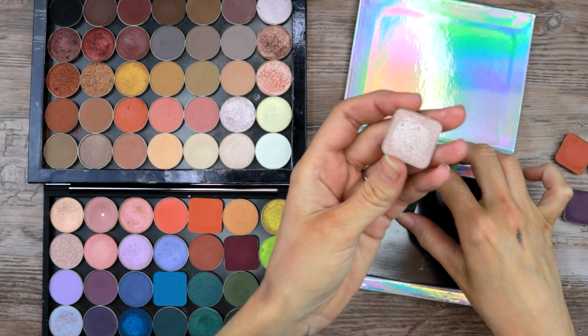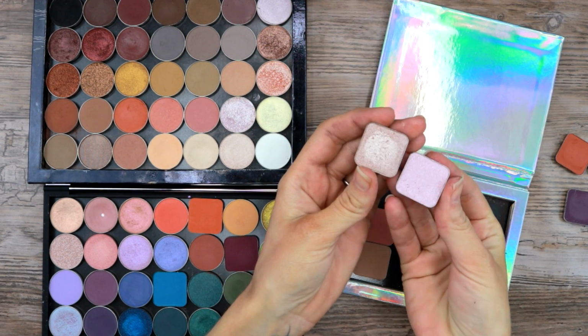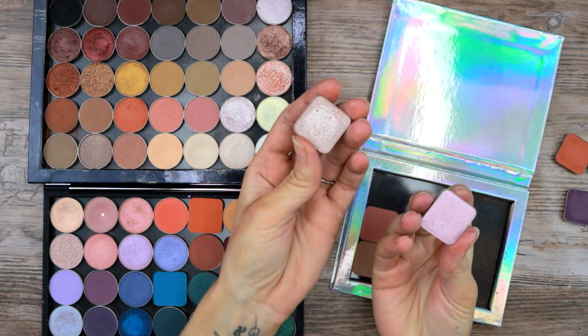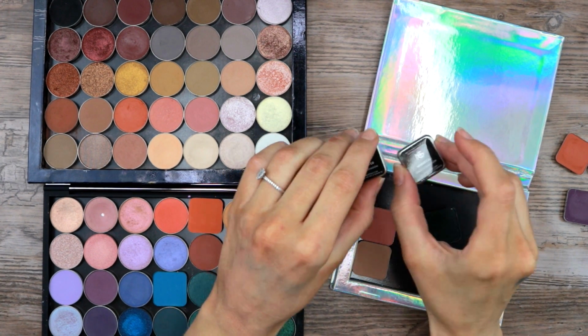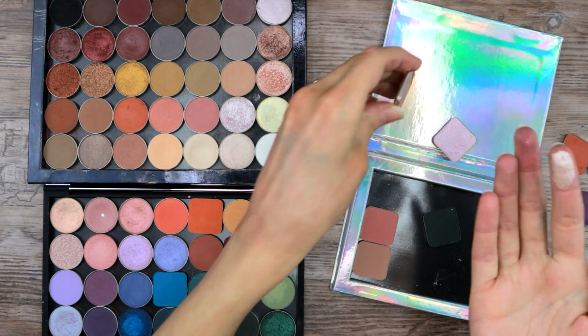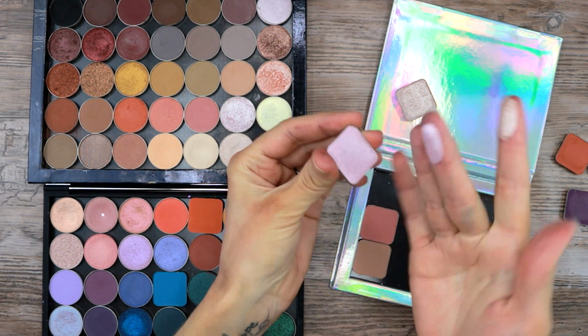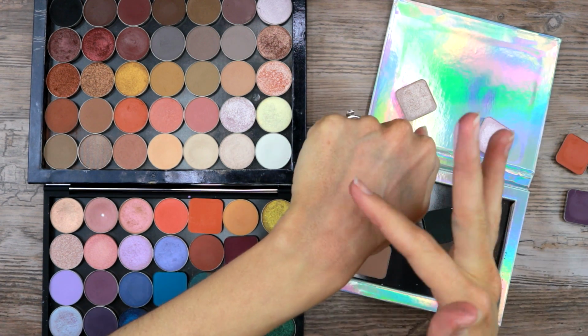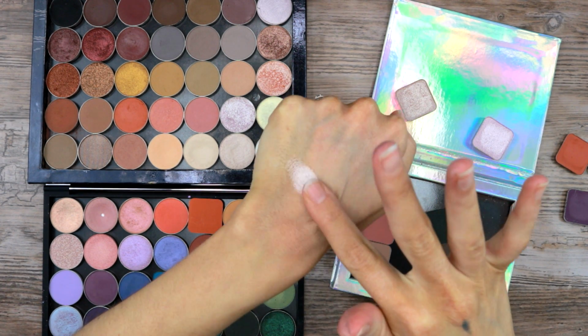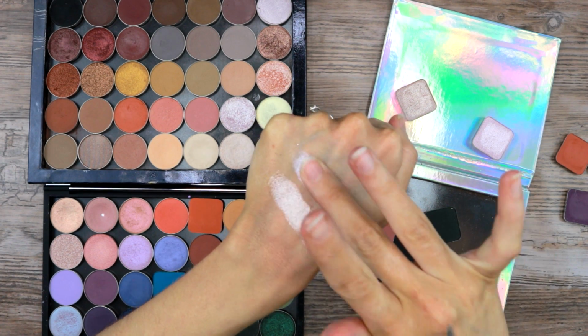I have this one here, but I actually do not have these shadows. I just took it out so that I can show you a bit how the foil ones looked. This one is Starry-Eyed and this one is Whimsical. I do have Whimsical though, so maybe I can just swatch these two and show you how these foil shadows look with the new formula. We can see how they compare to the old ones, because some of them came broken and some of them didn't. But this is Starry-Eyed and this is Whimsical.